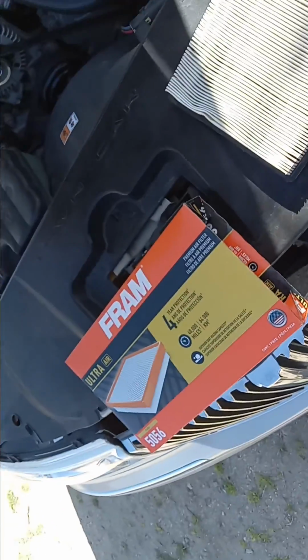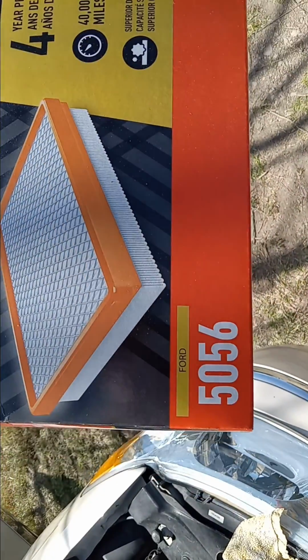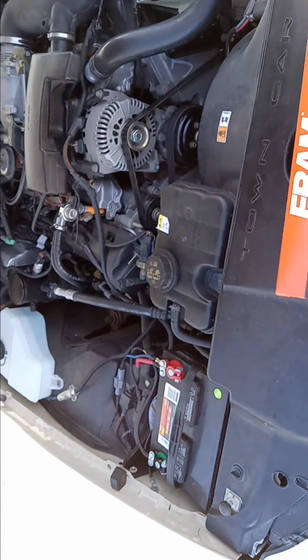So I picked this up at Walmart. There's the part number 5056 for the 98 through 2011 Town Car.